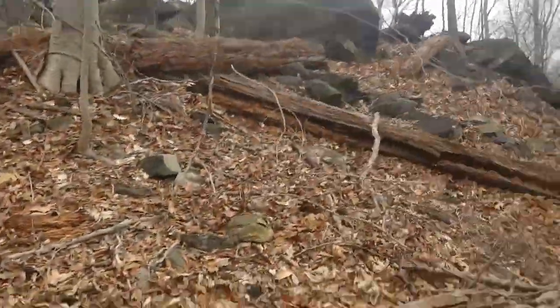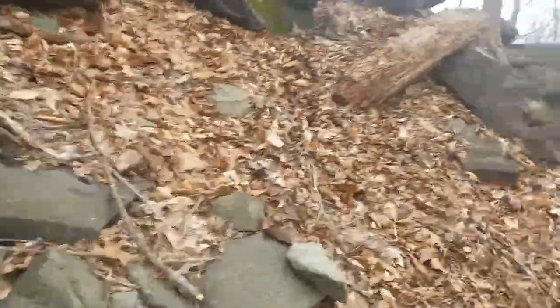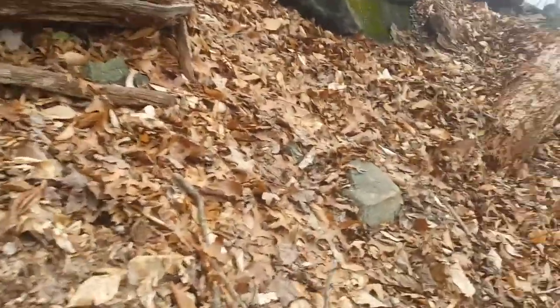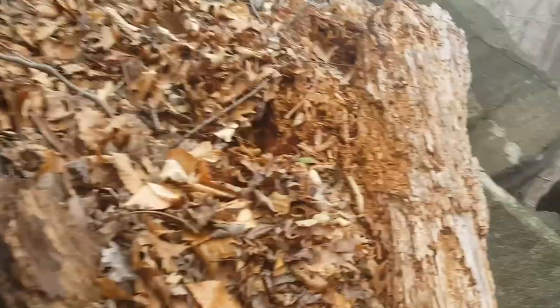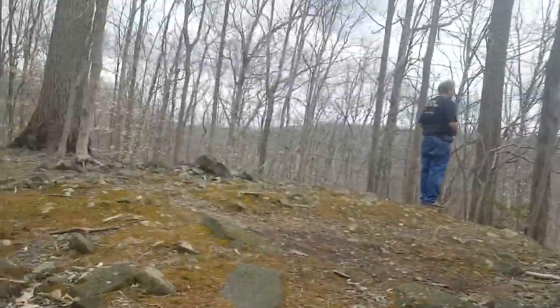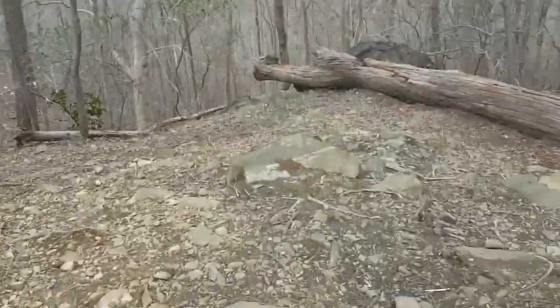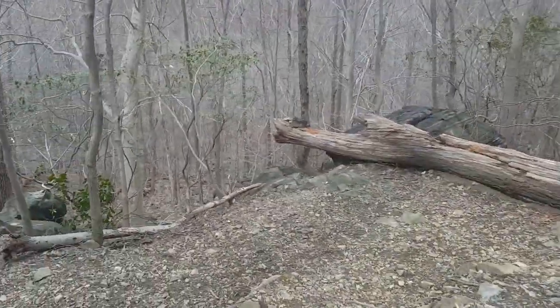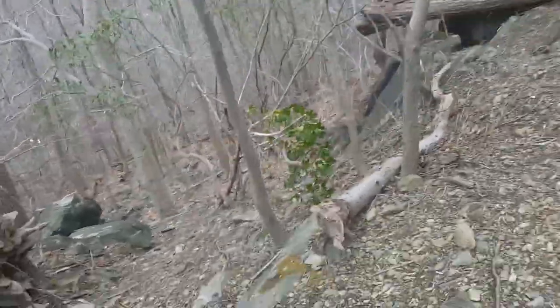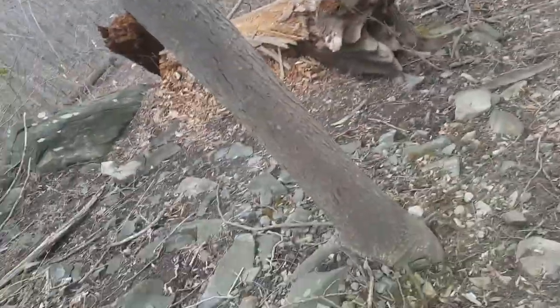Get on up here. I almost just twisted my foot. Whew. It's really steep. Yeah. It's kind of windy up here. Can you guys hear it?